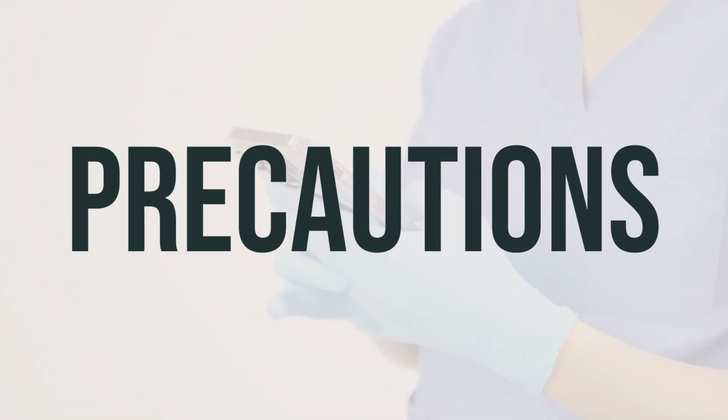If your doctor decides that you need to use this medication during pregnancy, they will determine the lowest effective dose for the shortest possible time. In some cases, low-dose aspirin may be used safely during pregnancy to prevent certain conditions. Talk to your doctor for more details.